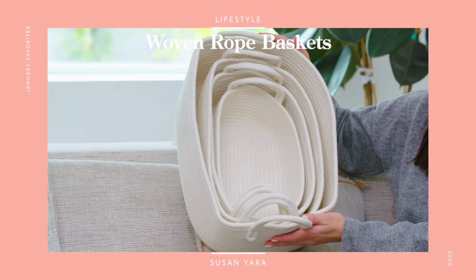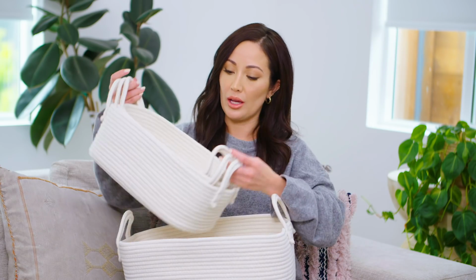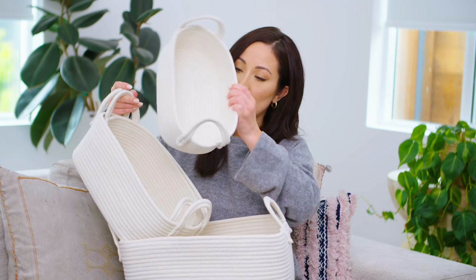And last of my favorites, ta-da, these baskets. This is actually a second set of these baskets that I've purchased. They were just on Amazon. I got them to hold all of Isla's things around her changing table. And I liked that they had one big basket, and then all the different sized baskets down to the small one.